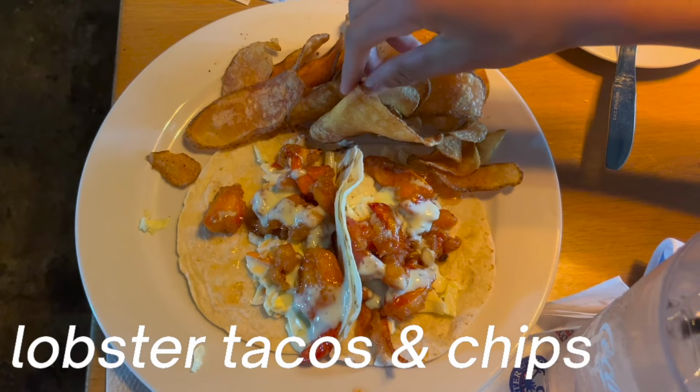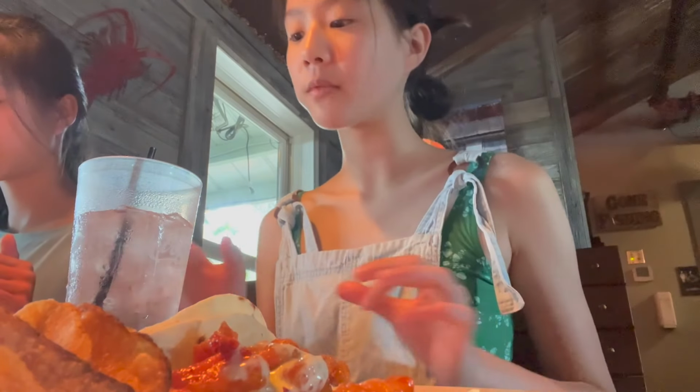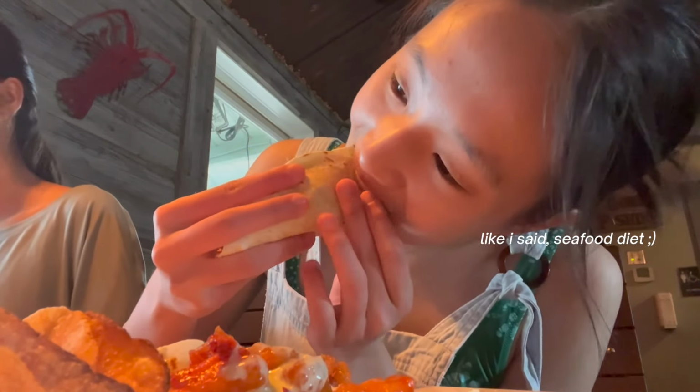Finally, we got lobster tacos. The lobsters, to my surprise, were coated and fried. They were covered in a sweet and sour sauce, which I'd never had with lobster before. This is just about as sweet and savory as you can get.